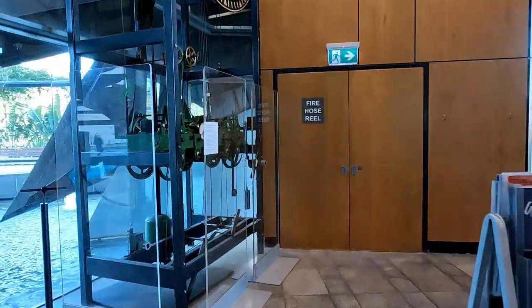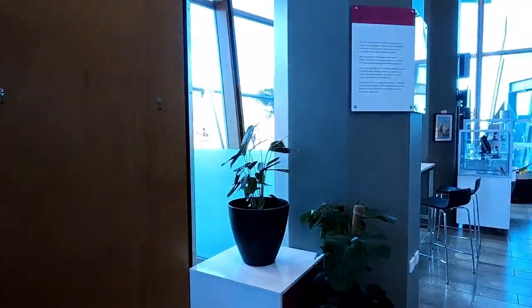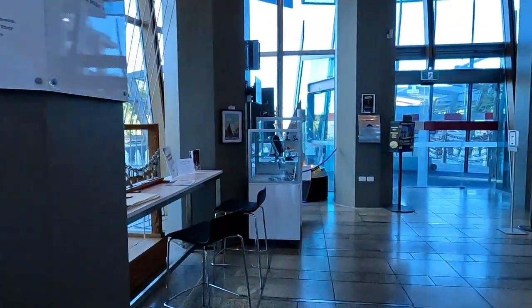So you have your souvenir shop again down here on the ground floor and the entrance.